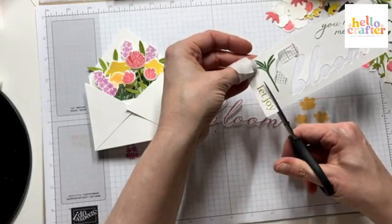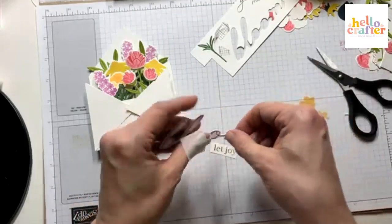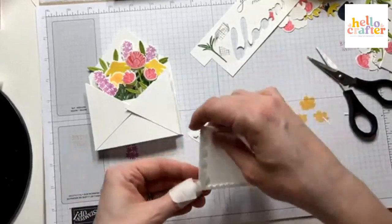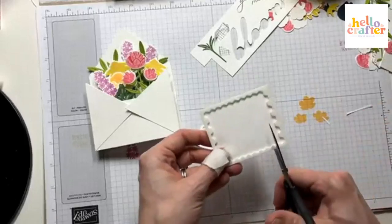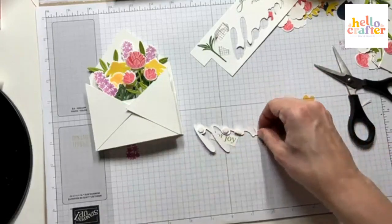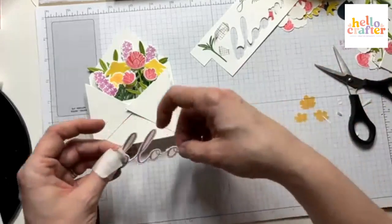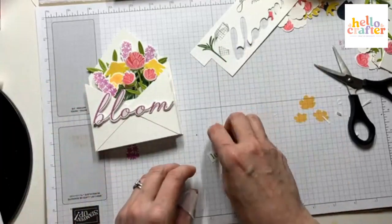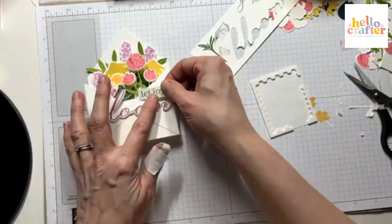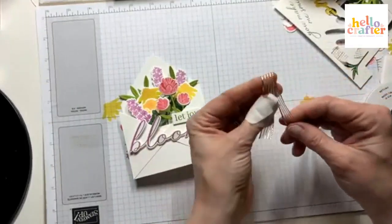And I also stamped Let Joy Bloom. These little mini dimensionals are perfect for these letters. You've just got some edge bits as well, put on there. And one just fits there, half a one. And just to tie it together with a tiny little bit of metallic.